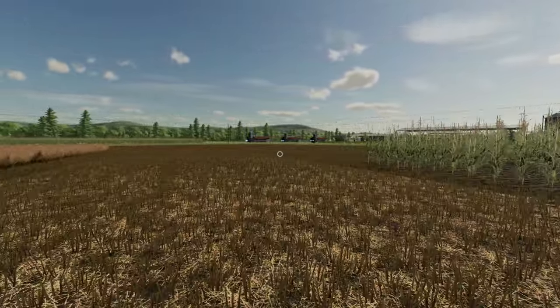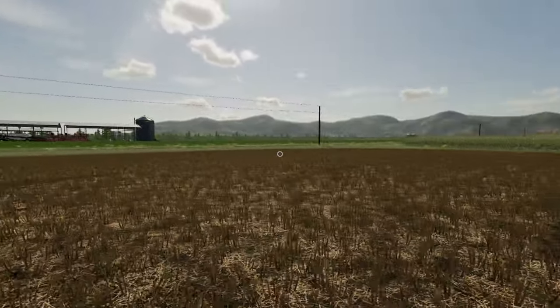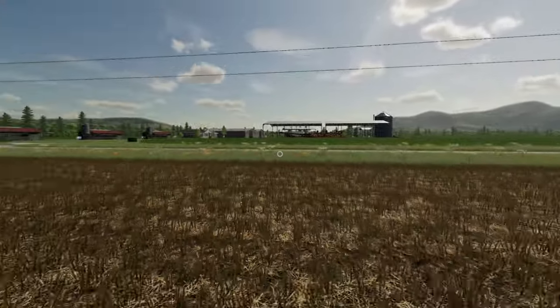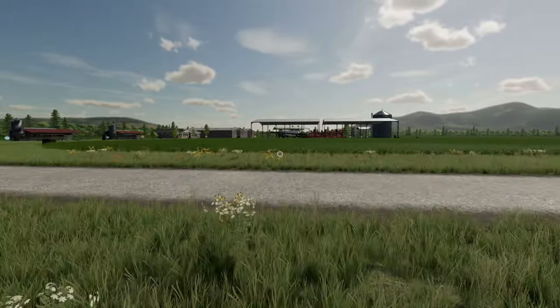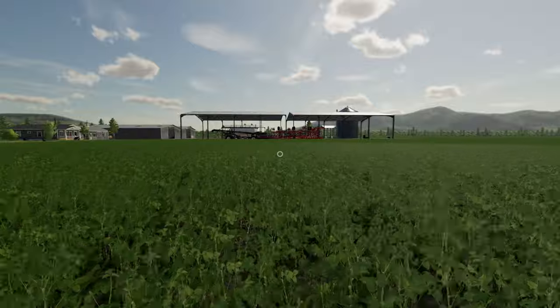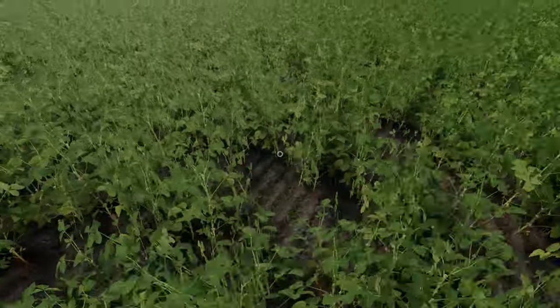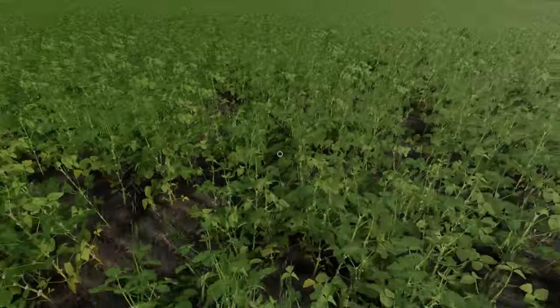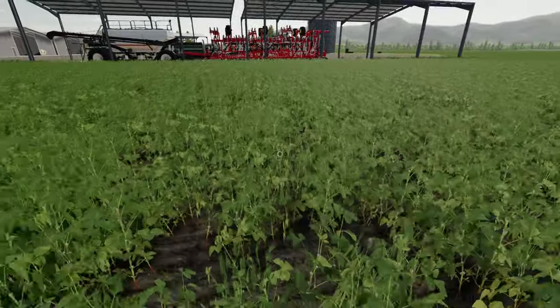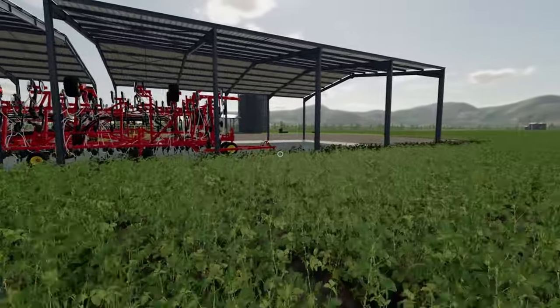Which is good, because it's pretty close to the farm. At least I'm not running from way down there all the way up here. I just go straight through the field here. We're not going to hurt nothing. Soybeans are looking pretty good. They should be done next month, so we should be harvesting this huge field next month, I hope.